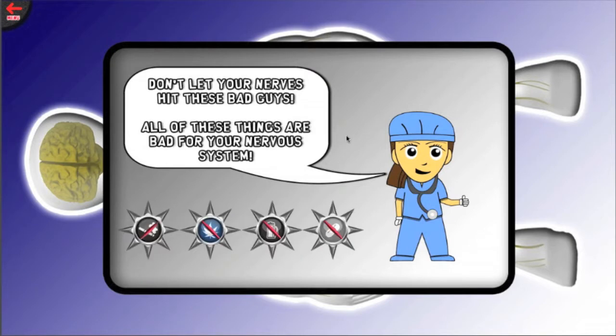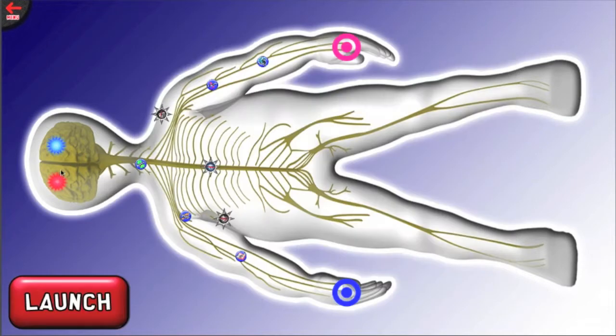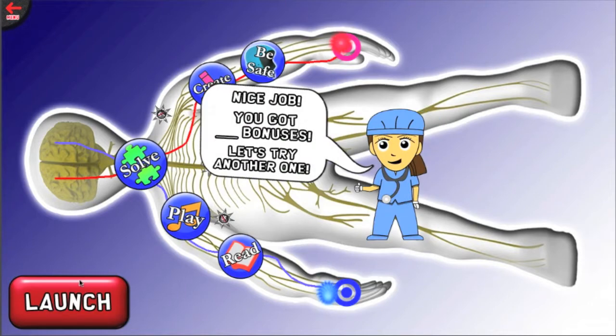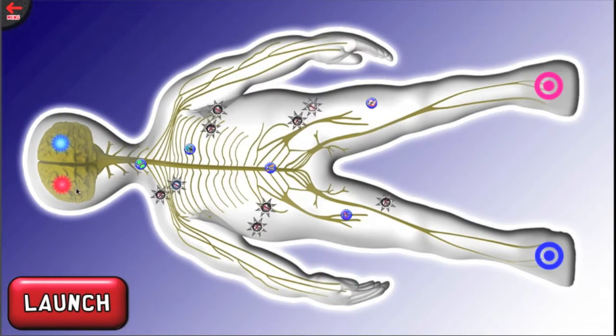In nerve control, the learner draws a nerve from the brain to a certain part of the body that has a target on it that matches the color of the nerve impulse that's going to travel there along the nerve. The idea behind the game is to teach students that nerves carry messages from the brain to the rest of the body. Students will also learn that to keep your nervous system healthy, you should avoid things like alcohol, drugs, and smoking. They will also learn that you can improve your nervous system by doing things like being creative, wearing a helmet, reading, playing a musical instrument, solving problems, and so on.